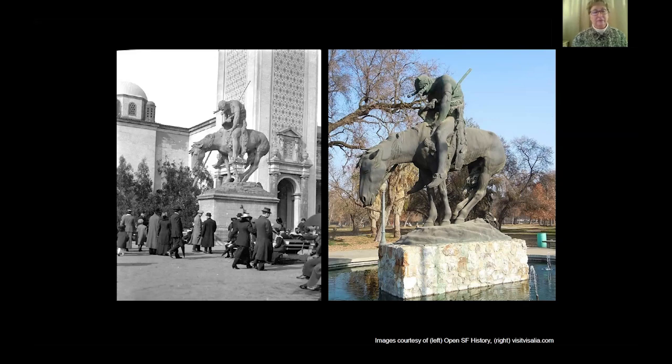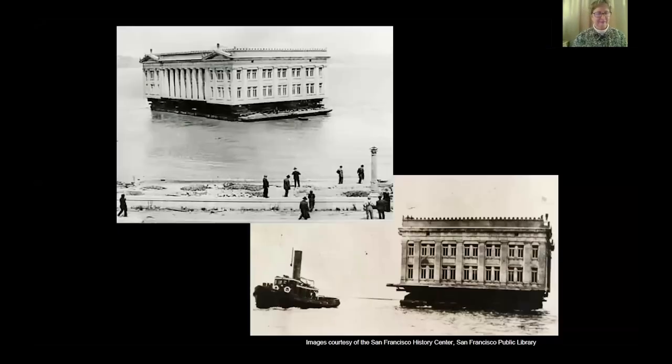So, statues, moving statues and art is one thing, but moving a building is quite the other. This is the Ohio building. It was a replica of the Ohio State Capitol at the fair. And what we see here is the Ohio building on August 16th, 1916, as it's floating down the bay. I wanted to say the river, but oh well. And it's moving to San Carlos.